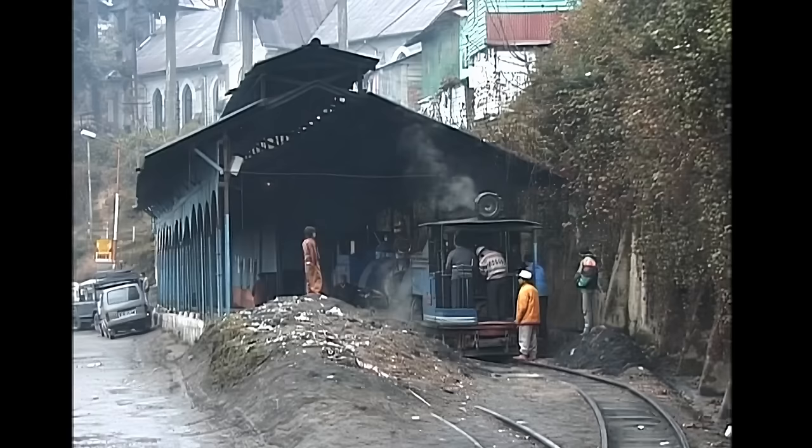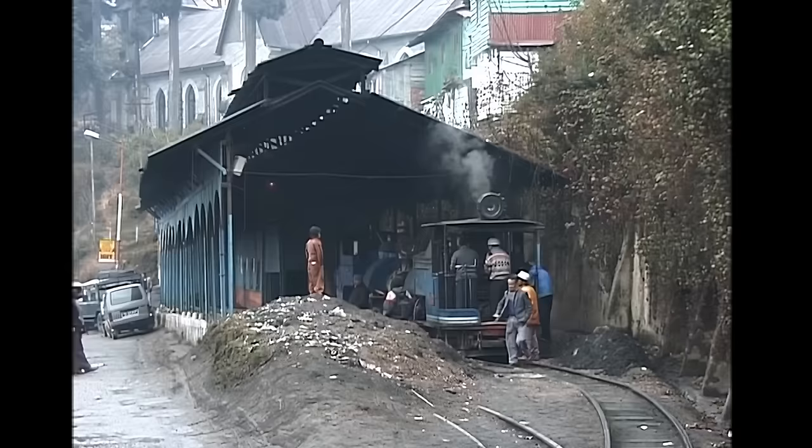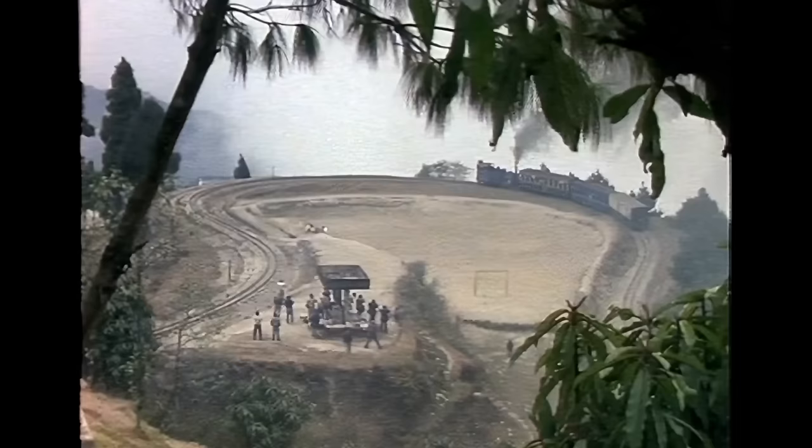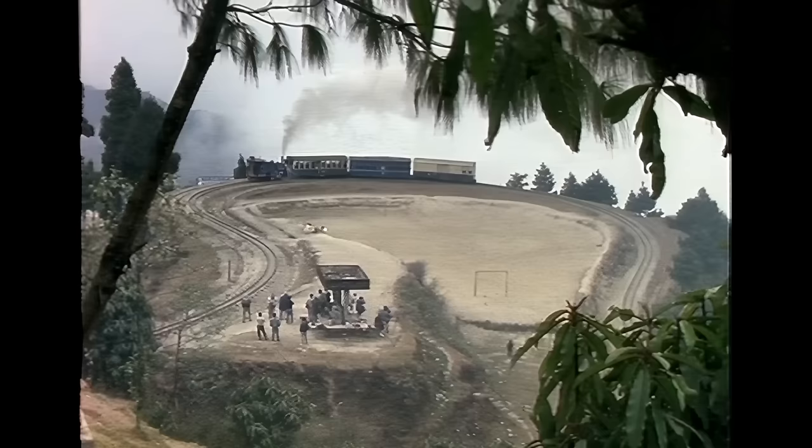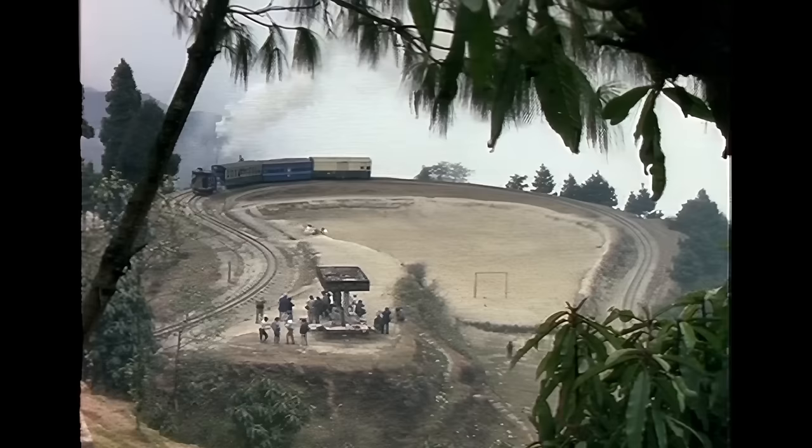But elsewhere on the railway, the pace of change has accelerated, especially in the last two decades, as the following film shows. The most striking difference is on the famous loops. This was Batavia in 1990, still in its original state, the only addition in over 100 years being a village football pitch.